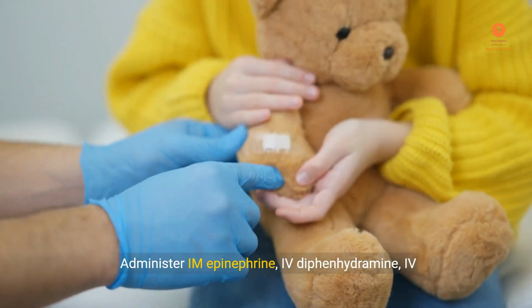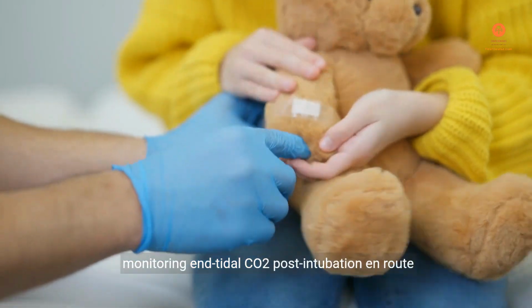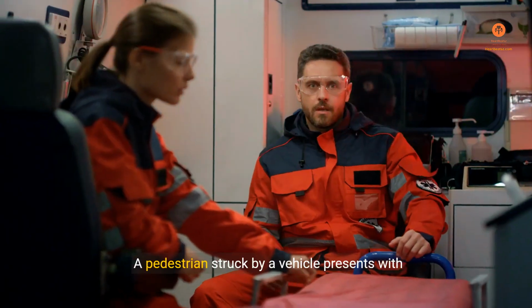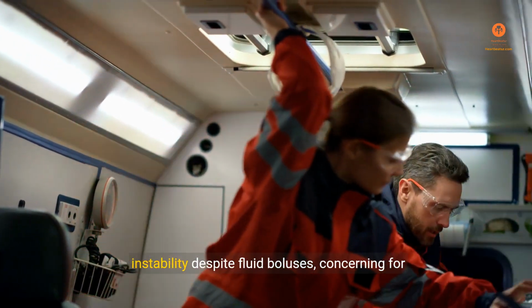In a rural clinic, a child experiences fever, rash, swelling, and difficulty breathing, raising concern for anaphylaxis. Administer IM epinephrine, IV diphenhydramine, IV fluids, provide supplemental oxygen while monitoring end-tidal CO2 post-intubation en route to the closest hospital.